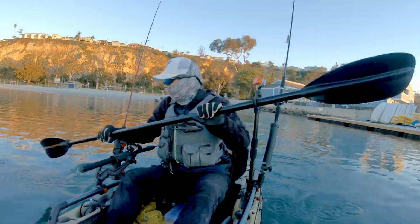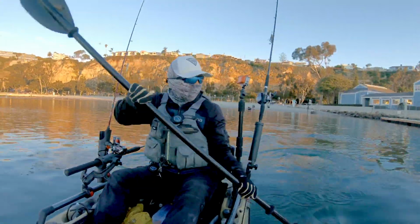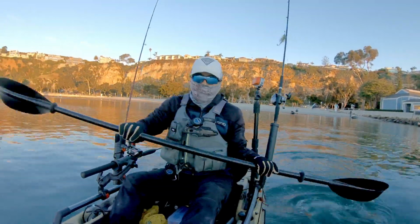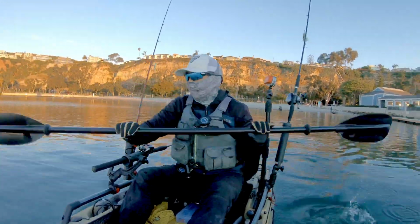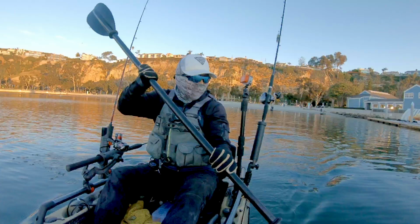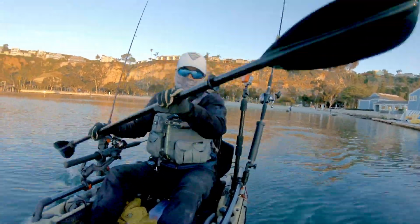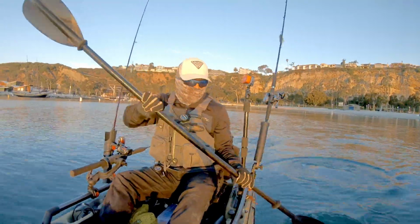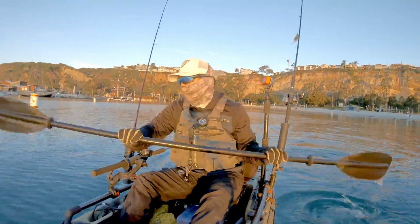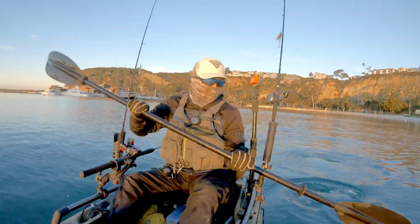So here I am on my way out. You could see Baby Beach in the background there. Now you're probably wondering, why am I using paddles so far out? Well, I definitely stayed up way too late last night for New Year's Eve because this morning I forgot to bring my Mirage drive or my pedal drive. So I'll be doing things the old-fashioned way. I'll be using paddles to get around as I move from spot to spot.